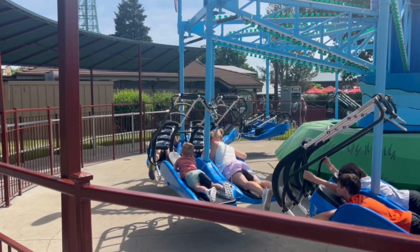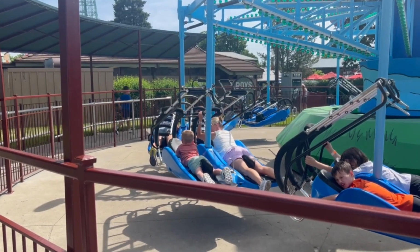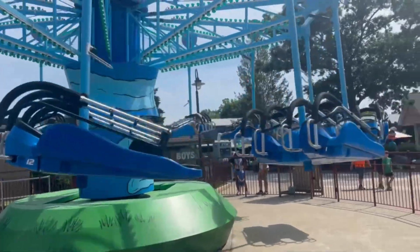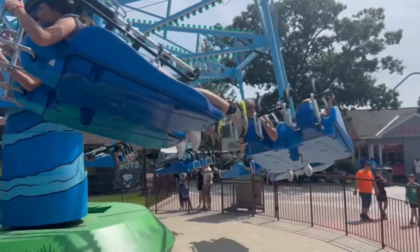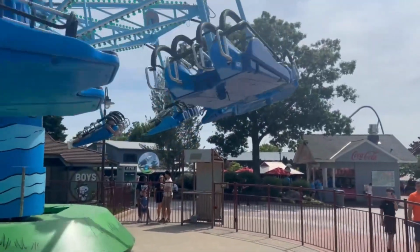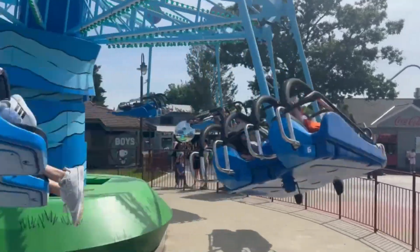Oh man. I bet Grandma's hating life right now. That would suck. I'll be right, guys. There they go. Flying. And as usual, you can't see Grayson. He's so small. There he is.